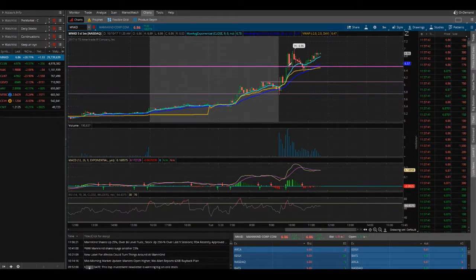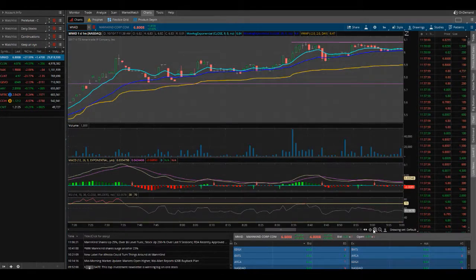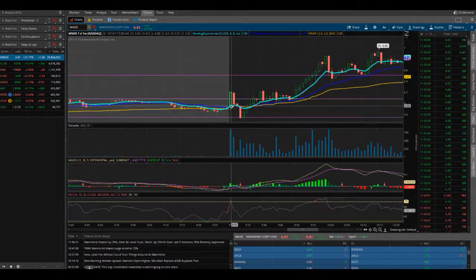And one thing I didn't want to do is chase a stock. That's something that I don't like to do. So if I miss my entry, I don't chase it. So if you see right here, I just want to show you guys something. This is your first entry point right here that you could have gotten in above this break. So you could have gotten in at 608 and you could have sold at 620.